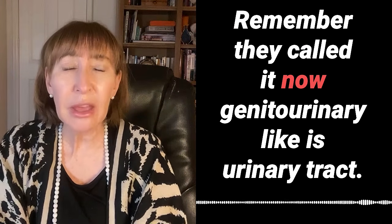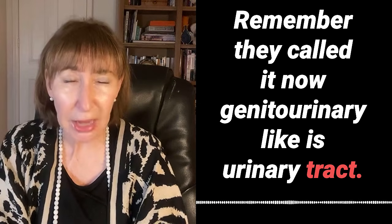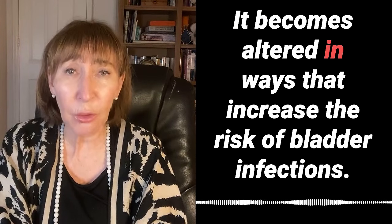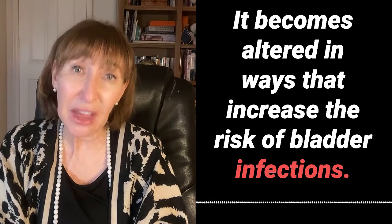Remember, they call it now genitourinary, like the urinary tract. Well, the bladder, when you don't have enough systemic estradiol, becomes altered in ways that increase the risk of bladder infections.